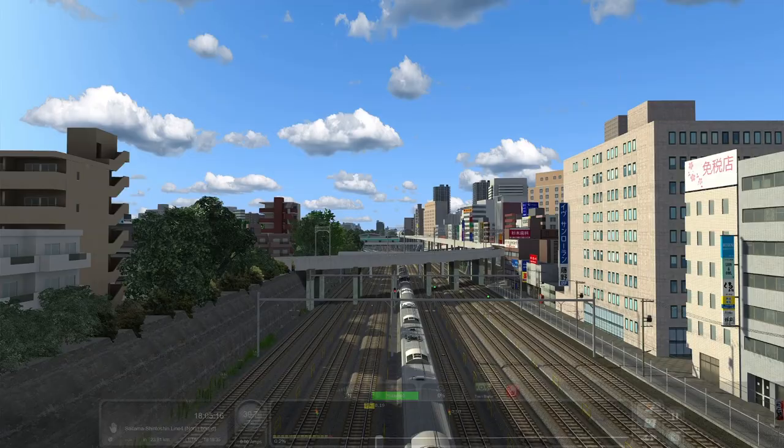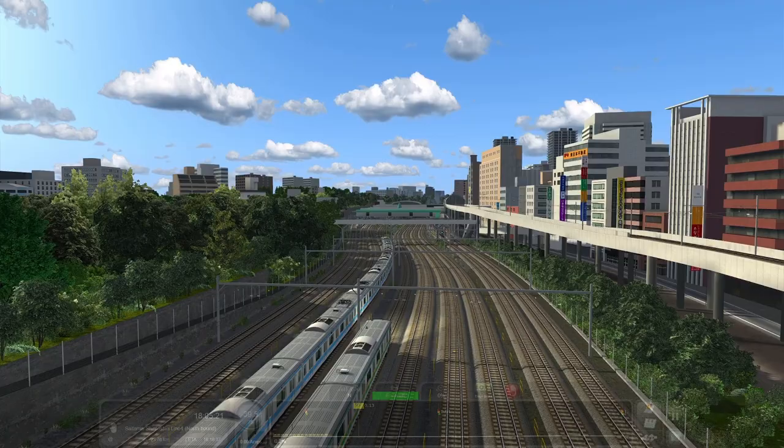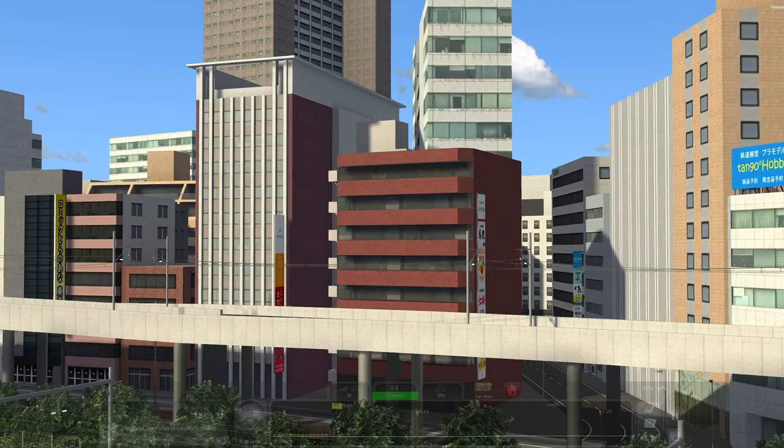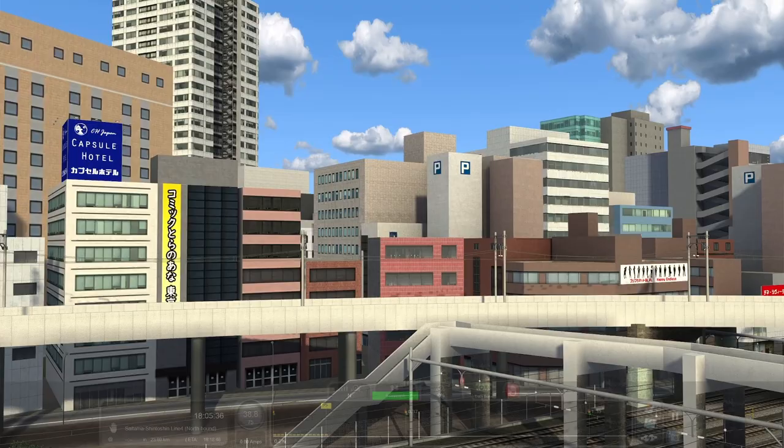Again, this is a quick drive. Got another train going southbound. It's very colorful through here. You know, obviously a lot of the buildings and houses were reused, and they are of lower texture, which is okay. It saves performance, but it's nice seeing the advertisements and all that stuff.